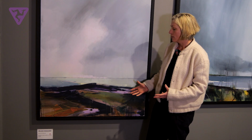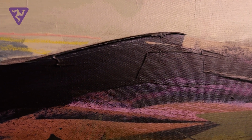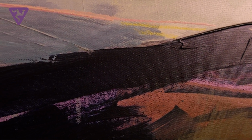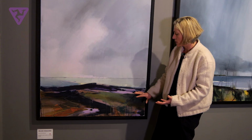Helen creates a painting with the most amazing colours. Sometimes I don't know how she's made those colours. They're so fantastic. And she creates flat planes of areas so there's always a tension in the work, coming forwards and backwards, and you can see that this is a field and rocks, but it's slightly abstract as well. She is such a generous, brilliant artist.